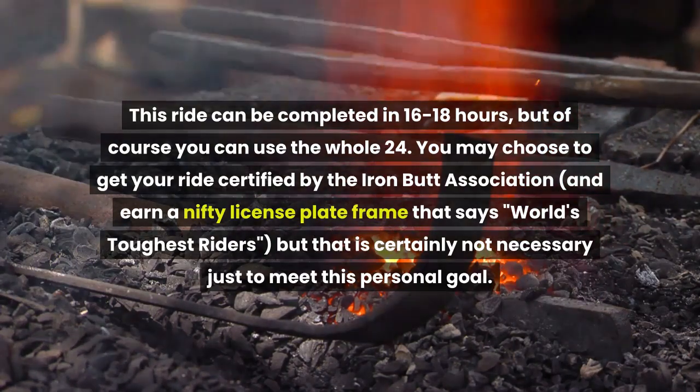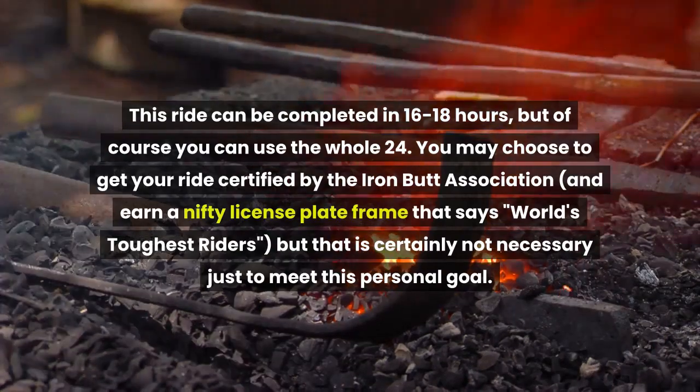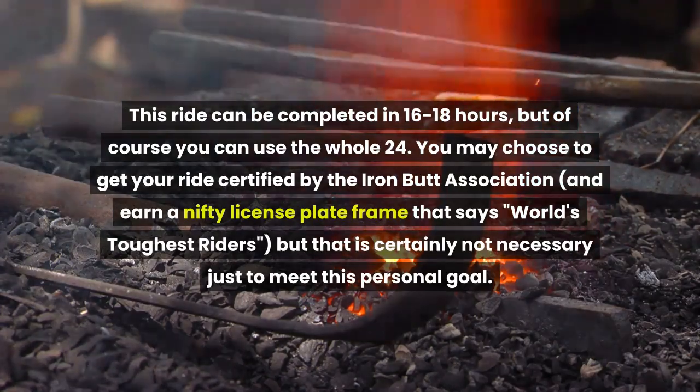You may choose to get your ride certified by the Iron Butt Association and earn a nifty license plate frame that says "World's Toughest Riders," but that is certainly not necessary just to meet this personal goal.